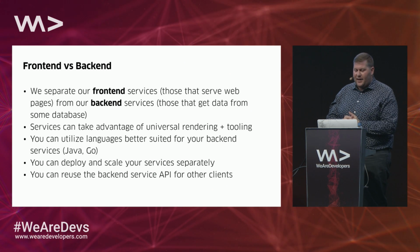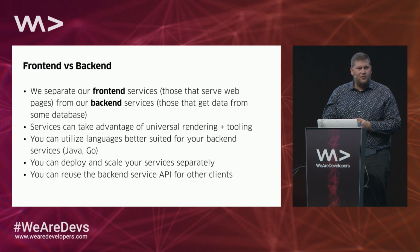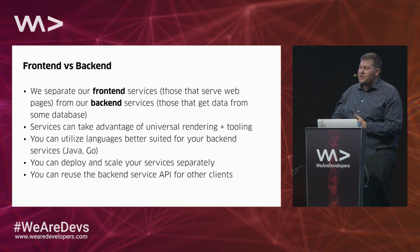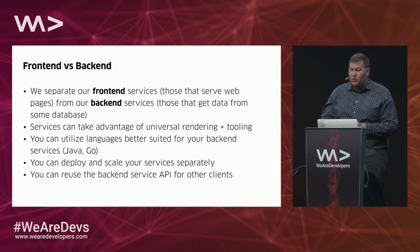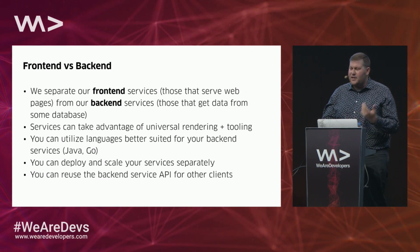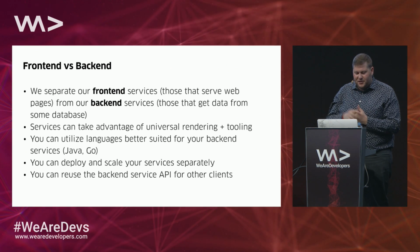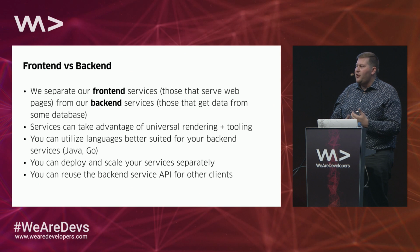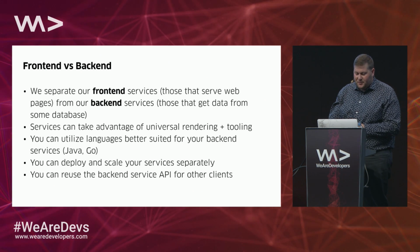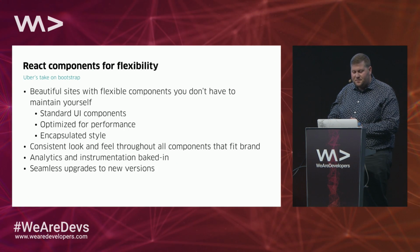And then we split out our front-end and back-end components. The idea is that the front ends are those things that serve web pages from our back-end services, those that get data from some database. And services can take advantage of universal rendering and all the tooling around one JavaScript foundation. It also allows us to utilize better languages for implementing back-end services, and then you can scale each one of those services independently. So your front ends are separate from your back ends. And then you can also reuse the back-end service APIs for other clients.